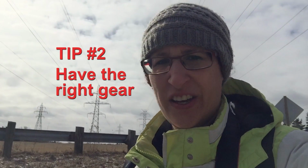Tip number 2. If you need to be handling any touchscreen devices, wear touchscreen enabled gloves so that you're not doing what I'm doing right now, which is freezing your fingers off while you take a video. Oh, and bring a scarf. Don't assume that because there's no wind at home that there's no wind on the trail.